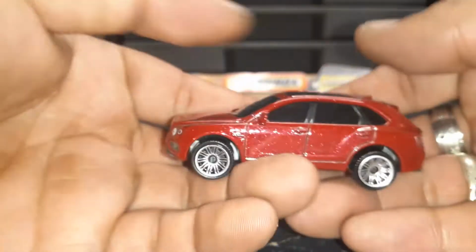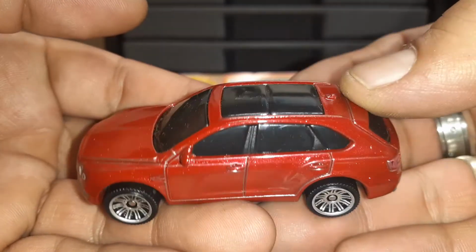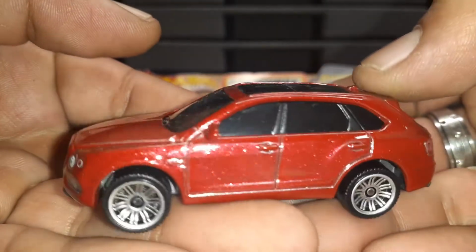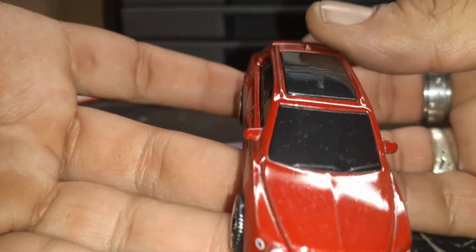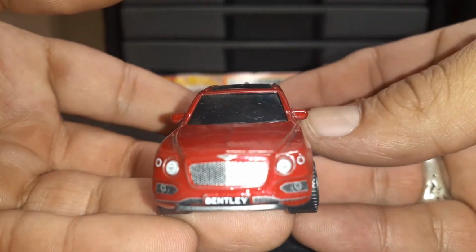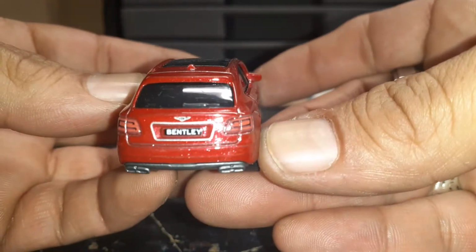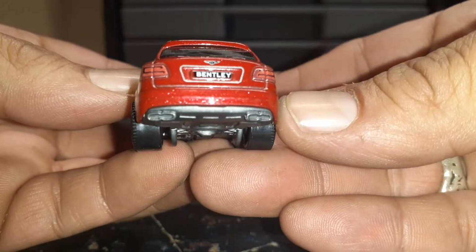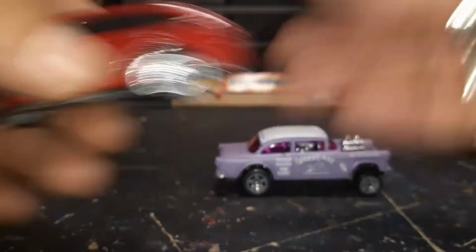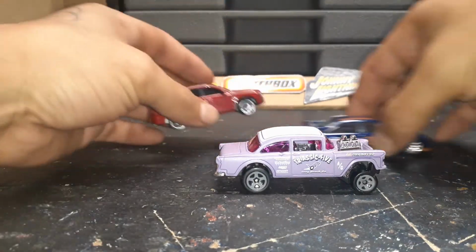Last but not least, Bentley Bentayga. Look at the paint on this one, guys. Man, Matchbox is really knocking it out with the paint and details on this one. This one doesn't have an interior, but look at that, Bentley. Let's look at that rear. Bentley, quad exhaust, metal body, plastic base, but look at that detail. Man, these things are gonna look sweet on the shelf.